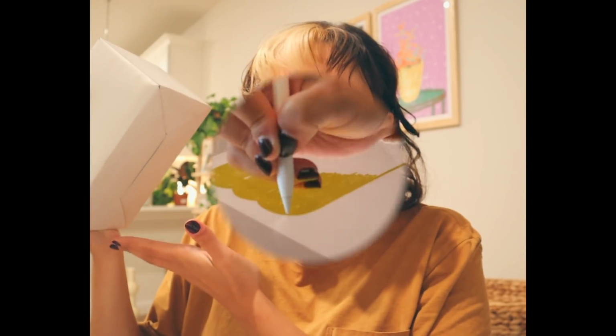I have 200 of them because that's their minimum, but they're probably going to be like $1, $1.50. So that's fun. Very exciting package.